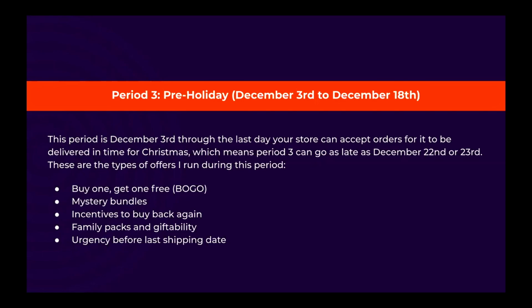The reason why I like buy one, get one is essentially it's just 50% off if you really think about it, because it's buy one, get one. But buy one, get one helps you move your inventory. Again, going back to inventory, if you have inventory that you need to sell out, buy one, get one is actually a great offer. That way you can move it out of your warehouse.